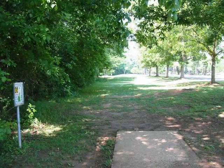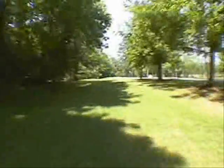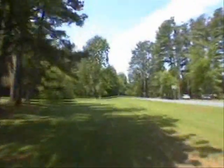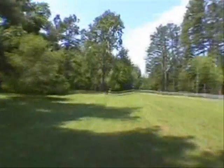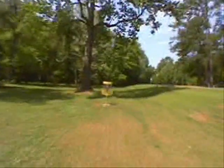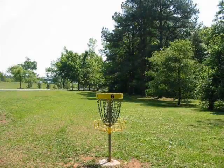At the time this movie was made, hole 6 was a 285-foot straightaway shot. It is much easier than what is shown here. When the greenway is complete, there is a chance the basket will return to the 410-foot position near the large tree you see in this video.